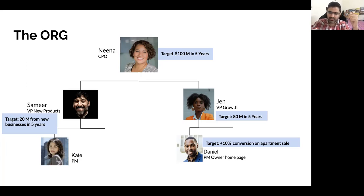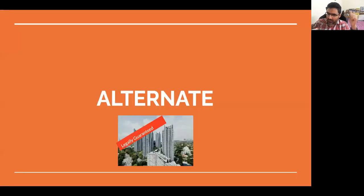So you again brainstorm with Daniel like, hey, what can we do? So Daniel suggests a very interesting thing. He says, what do you want to test? You want to test whether the legally guaranteed tag works or not. Sure, we can't put houses, but we work with apartments. And you know what? We only work with the top guys. So only the top players in the market are there. And it's mostly new units that are being built and sold. And all of them are very trustworthy.